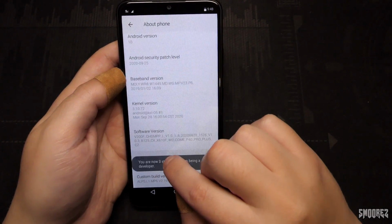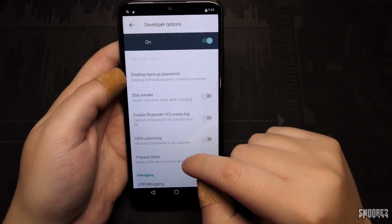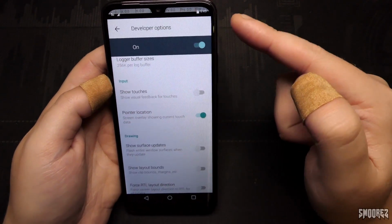Yeah, let's enable the developer options because someone told me something about dev options and I never knew this before. So if we come into dev options and we come down to the enable touch location, I think it's pointer location. Here it is, here, pointer location.